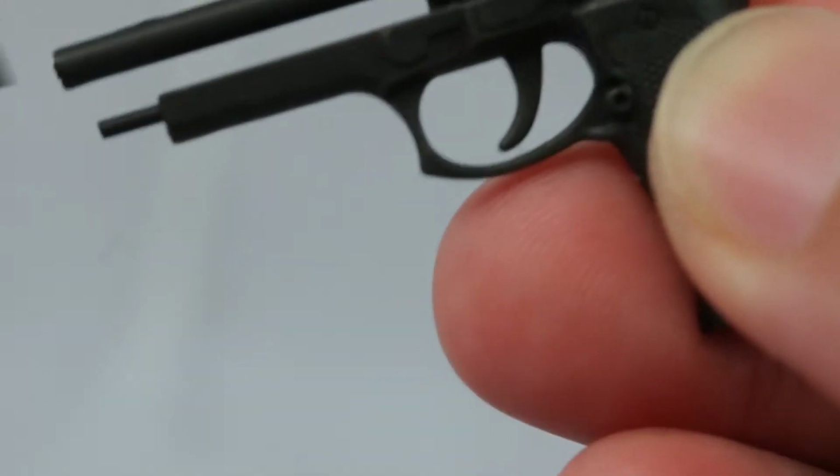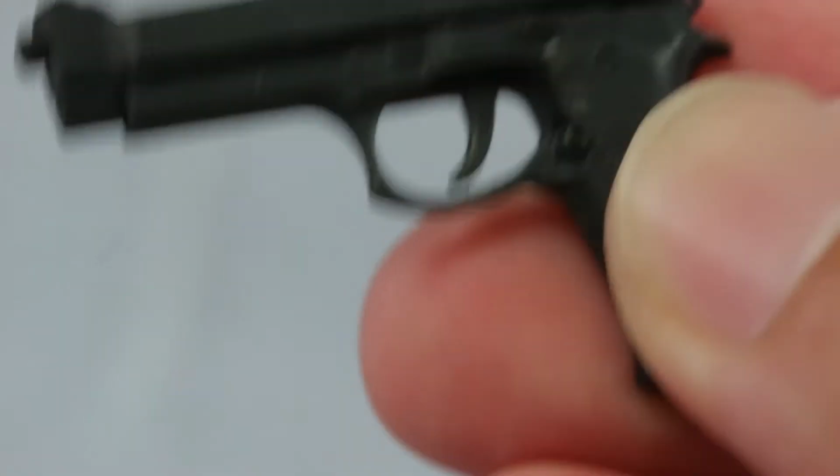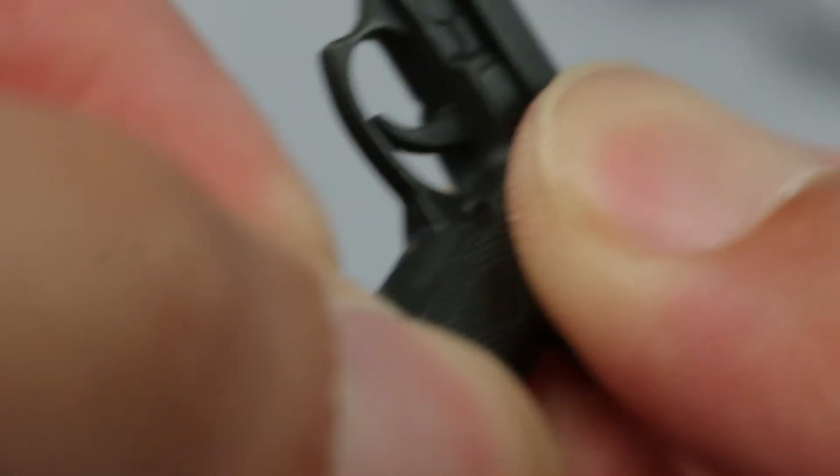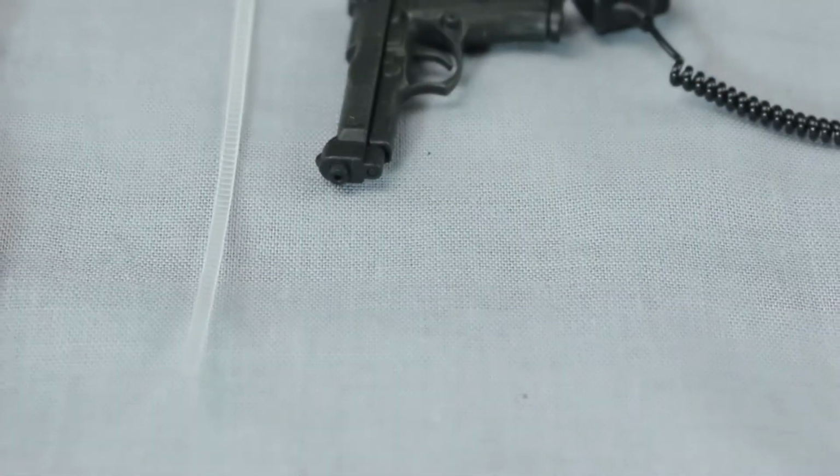Inside the magazine. The guns nowadays, at least the ones that I had with Raiden, he has an automatic weapon, and it doesn't do anything. You can't even take out the magazine. There you go, and the little zip tie thingy.